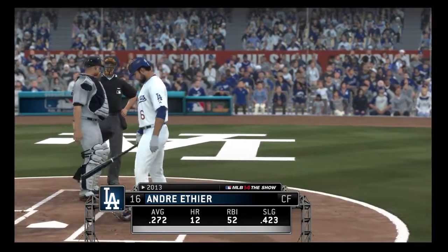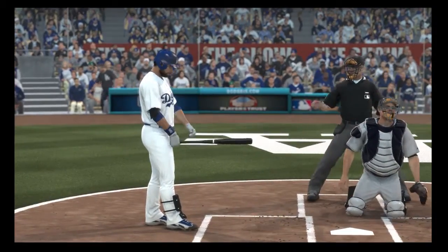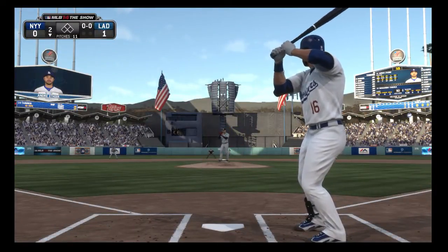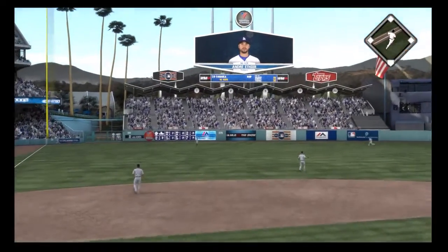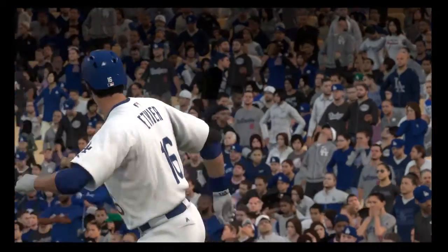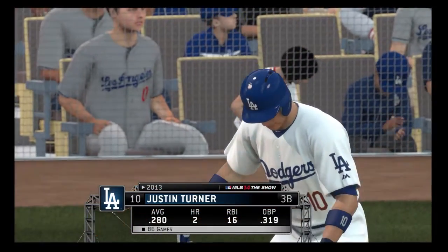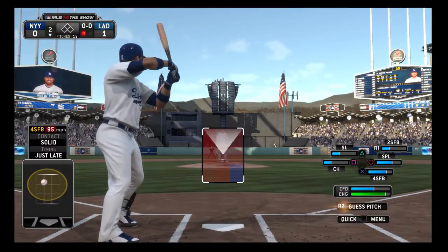Andre Ethier will start things off in the bottom of the second. Center fielder, Andre Ethier. And he goes the other way with a fastball as this is hit well out toward deep left field. Gardner is there to take this one, and the bottom of the second starts with a 1-pitch out. He's just trying to get a fastball in there to start the inning. The ball winds up getting hit pretty well, but not well enough to do any damage. It's a 1-pitch out. Justin Turner will get his first cuts here.